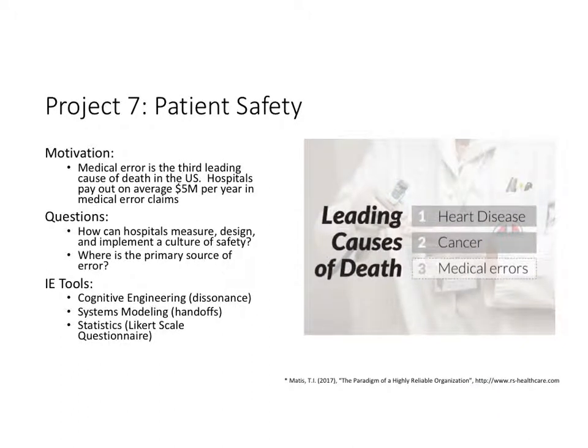Another project was on patient safety. Medical error, as we've talked about, is a third leading cause of death. So one of the issues was, how can a hospital measure whether or not it is implementing a culture of safety, or whether or not it is safe? Now there are different surveys out there, of course, one of them being put together by AHRQ. I think it's called the Patient Satisfaction Score. I can't remember at this point in time, but there are ones out there, but as we looked into it, they don't necessarily measure safety in the sense of avoiding large errors.